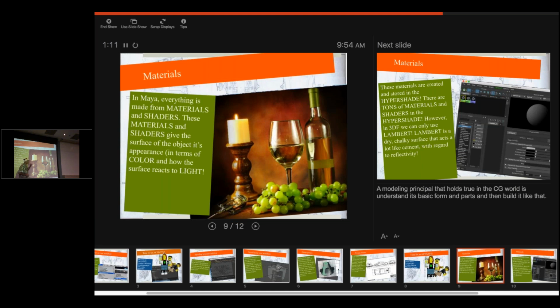How deep does that light go into that surface? Maybe we're talking about these grapes. Again, there's a nice soft specular highlight there. Light is going through the grape, and it actually goes all the way through. So how far does that light go through that material? Is it opaque? Is it transparent?